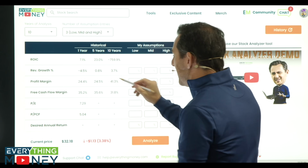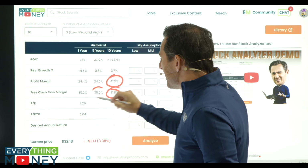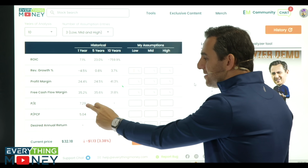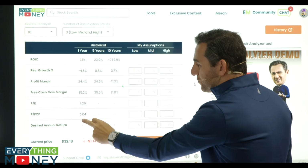The profit margin is down, but look at the free cash flow. It's actually increased. That's kind of interesting. PE, 7.3, price of free cash flow is 5.